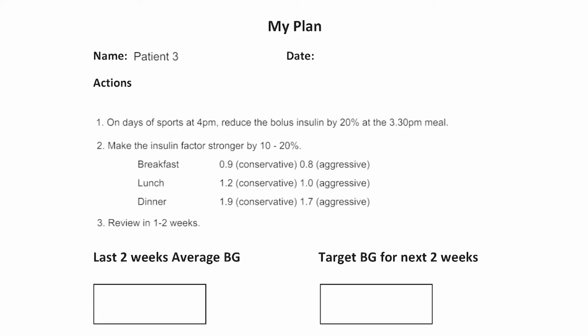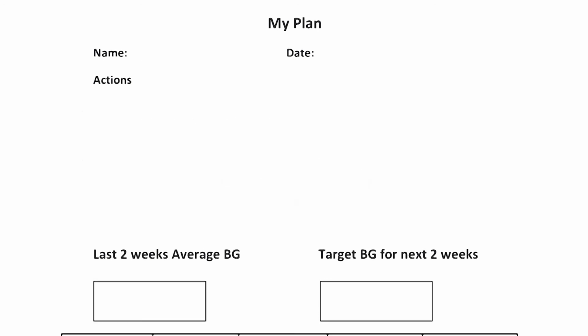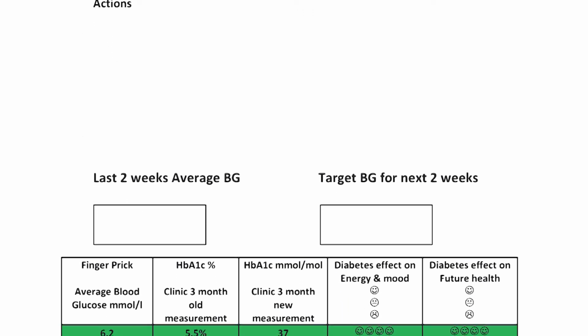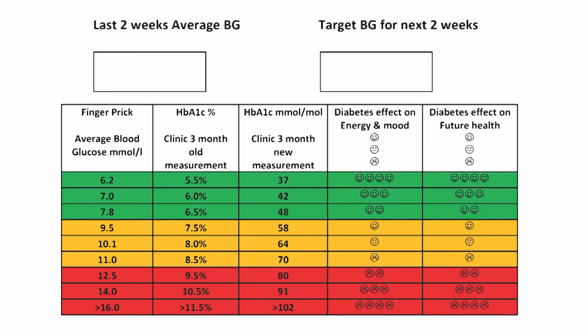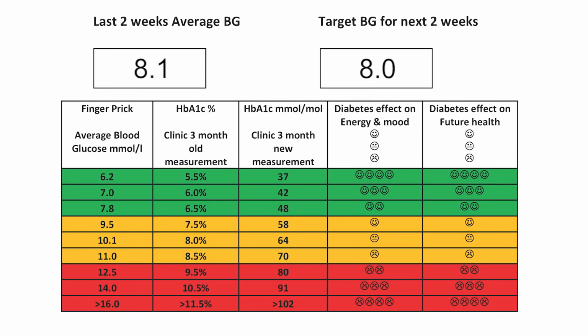Now you have made a plan, you will need to decide how you will know if it has been successful. The best way is to pick one criterion and review if it has been achieved in 1 to 2 weeks. In this example, the focus is reducing the number of hypos. If successful, the number of hypos would reduce to below 6 in the next 2 weeks, whilst hopefully maintaining an average blood glucose of 8 millimole per litre.